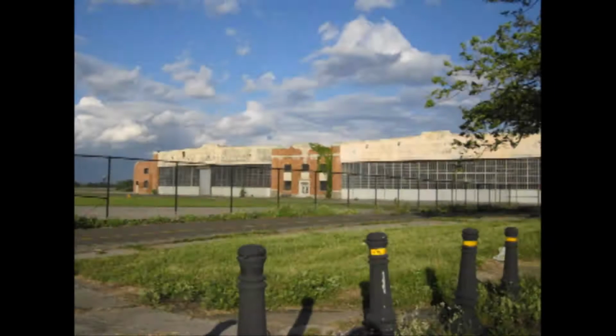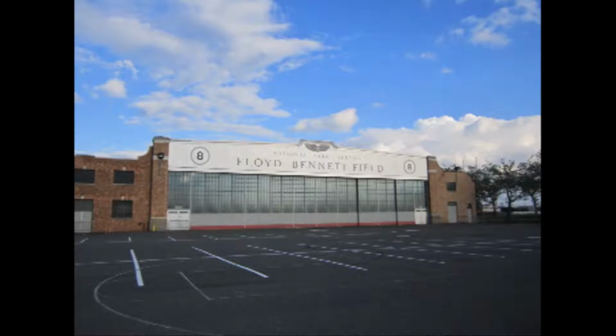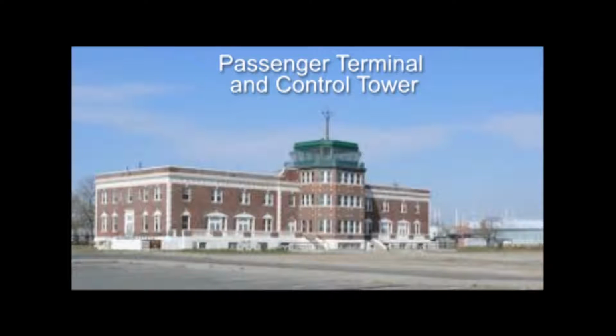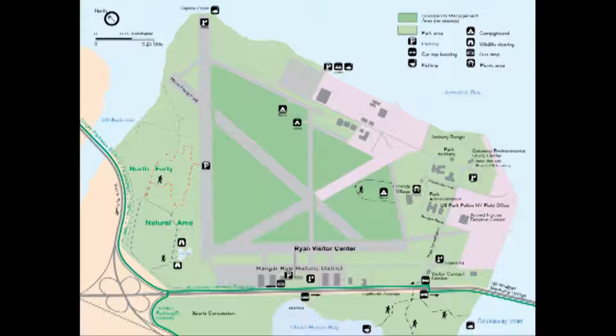Floyd Bennett Field opened in 1931 as New York's first municipal airport and was converted to a naval air station in 1941. It was the most active airport in the United States during World War II. Now, Floyd Bennett Field is dedicated to the celebration of aviation history, sports, and the great outdoors, and includes the Historic Aircraft Restoration Project, which restores and maintains a wide variety of aircraft.